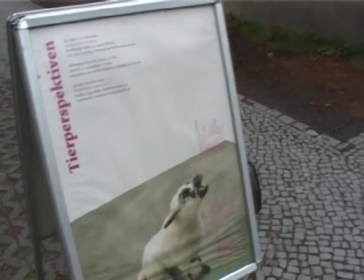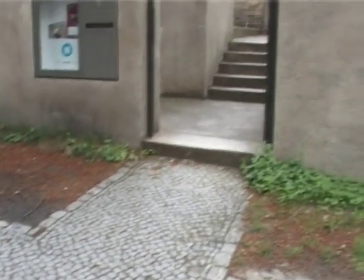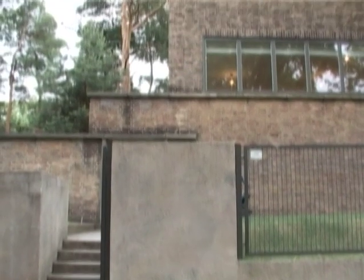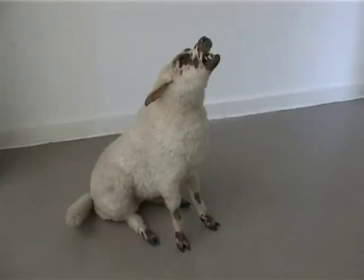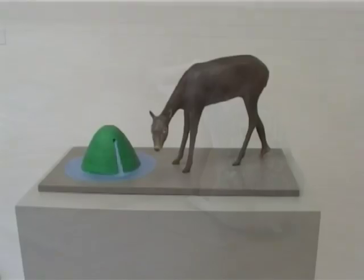The famous Kolbe Museum, located in the former house and studio of the pre-war sculptor Georg Kolbe, hosted an unusual exhibition called Animal Perspectives in spring 2009.